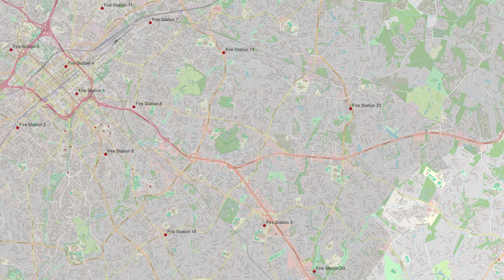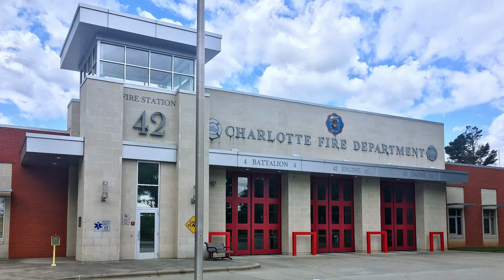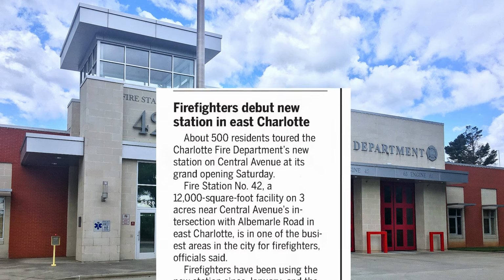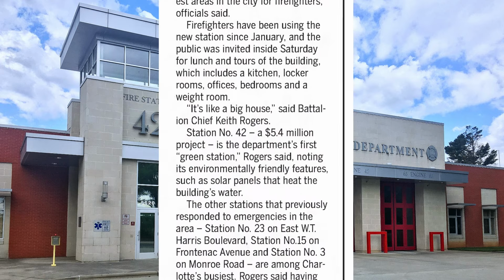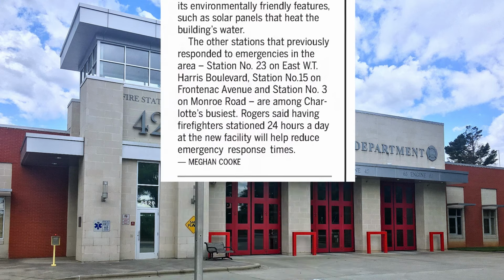To deal with this increasing call volume on the east side, the department built Station 42 in 2011, and it opened for service in January of 2012. The station itself was one of Charlotte's first green or environmentally friendly stations, and included features such as solar panels to heat hot water. The station is a 3-bay station and also became the home for Charlotte's Battalion Chief 4, making it one of Charlotte's battalion stations.